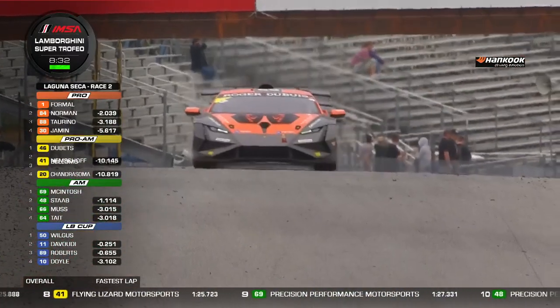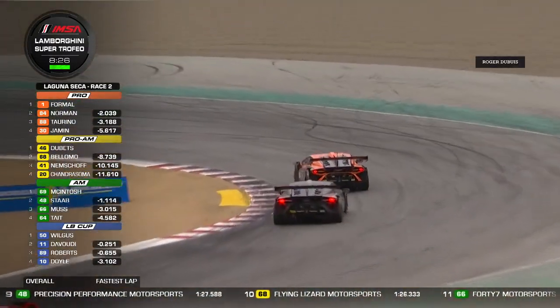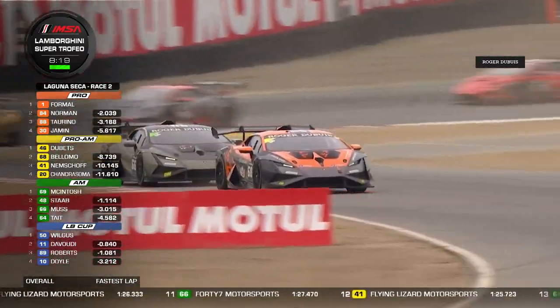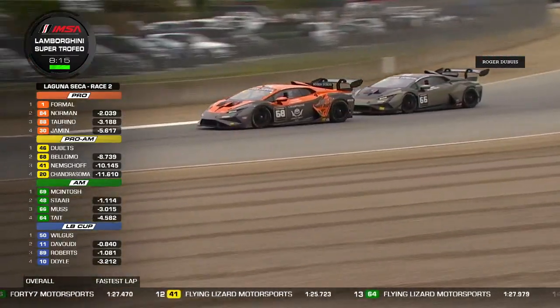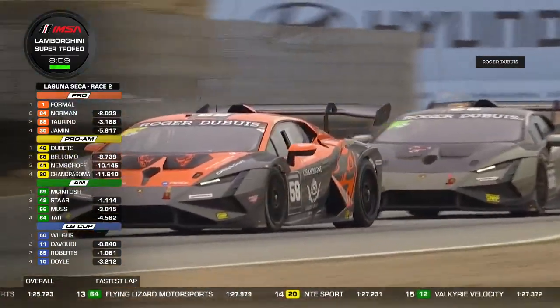No, that is true. And by the way, race control has reviewed that incident that we saw earlier between number 14 and number 77. No action. So you're absolutely right, and it's being consistent with what happened yesterday. That's always good. Drivers need to know there's going to be consistency applied to the rules.